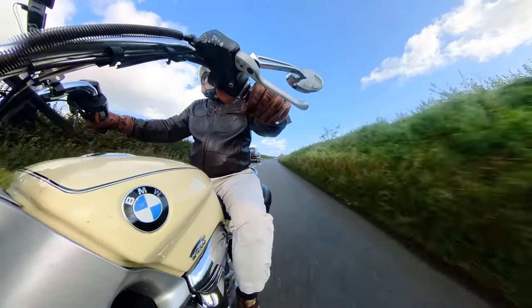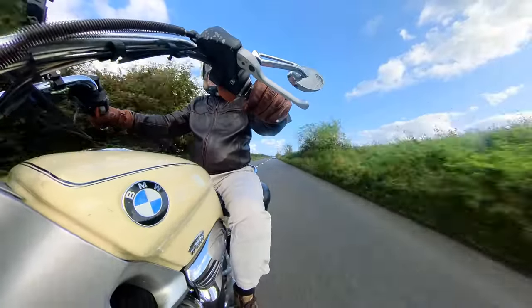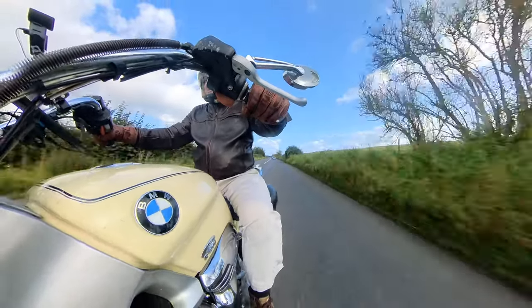And one of the places I definitely want to do is northern Spain. Take a ferry down to Bilbao or Santander, and do northern Spain for a week or so. So all those things are etched in my head as something to do on the new GSA. Whether that will be the 1250 GSA or the 1400 GSA, it remains to be answered.